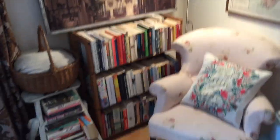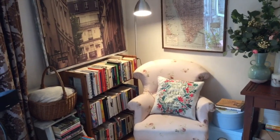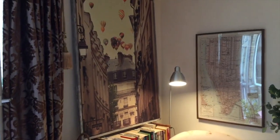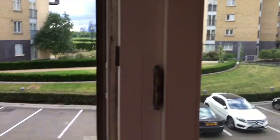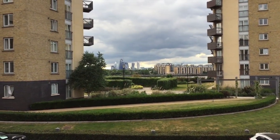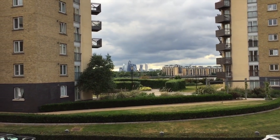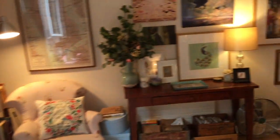So yeah, I've got my little library corner, and a view of sorts, a room with a view. This is the actual view, which is pretty pleasant really, all things considered. The buildings are pretty grim, but that's actually the sea, and we sometimes see big ships sailing down there, old-fashioned ships too, and there's the city over there. And the reason I've got the lights on in here today is because it's patchy sun, so I was hoping it would be sunny, but anyway.